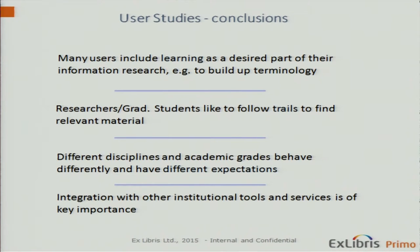And then the last one is that integration with other institutional tools and services is of key importance. I think this is an area where we really need to look very closely beyond what we're doing in the libraries, but also beyond what we're maybe doing in the institution. The most obvious relation here is the reading list. Many students say, most of the literature we get from the reading list, but we need to go beyond the reading list. So you already see that there's a relation between the discovery tool and the reading list.